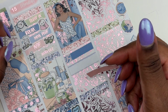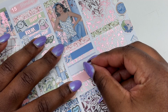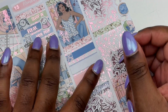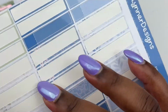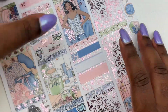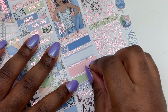Wait, I forgot a sticker. My memory plan with me went live and I slept in and I had some family time. Let's see. Pull up one of these stickers. Let me just do that. I was like, something is not right. So mark that for family time.